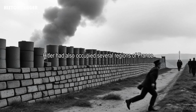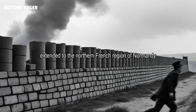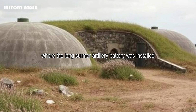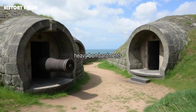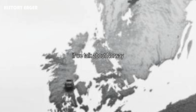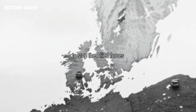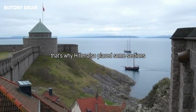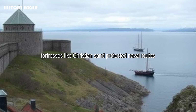At that time, Hitler had also occupied several regions of France. A part of the Atlantic Wall extended to the northern French region of Normandy, where the Longues-sur-Mer artillery battery was installed. These bunkers were designed to withstand heavy bombardments and provide defensive fire during attacks. If we talk about Norway, its lower part could have been used to stop the Allied forces coming from the North Atlantic Ocean. That's why Hitler also placed some sections of the Atlantic Wall here. Here, fortresses like Kristiansand protected naval routes.